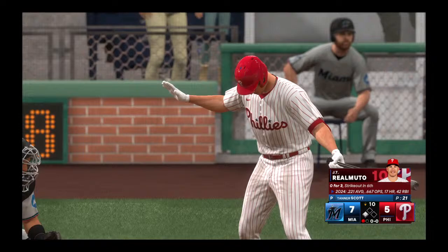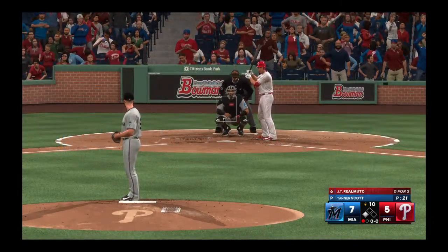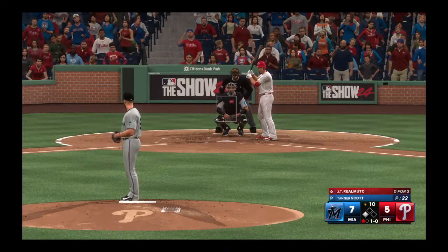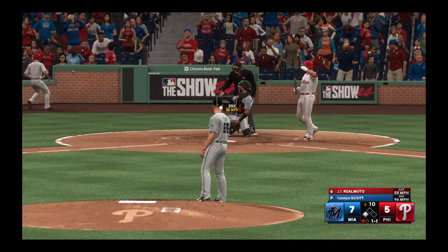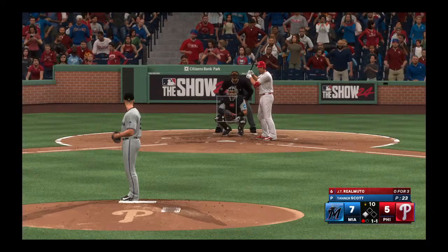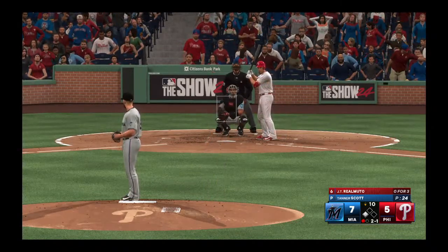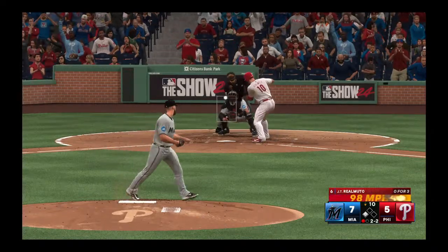And now it is JT Realmuto. And the first pitch misses for ball 1. The tying run at the plate. Yeah, that's outside. And a count 2-1. Well, an interesting situation. One swing you can tie up the ball game, but if you're patient and work a walk, then you bring the game-winning run to the plate.